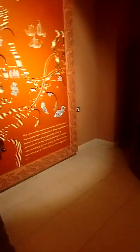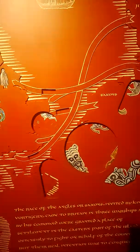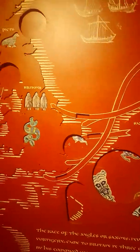Yeah, these are sculptures of the Picts, I believe, or the Britons, I think the Britons, and the Picts spread out to Scotland, and then the Scots spread out to Ireland. We've got the Jutes come down to this area here, down south, and there was a lot of impact in culture and religion.